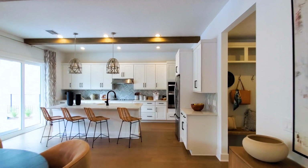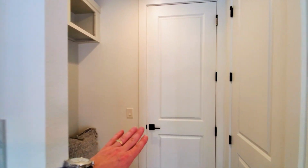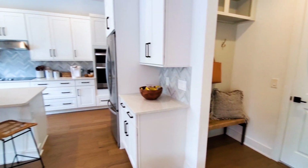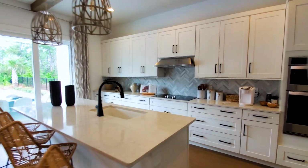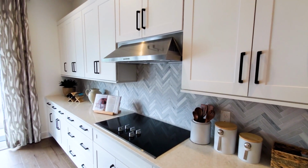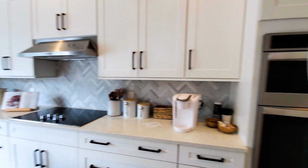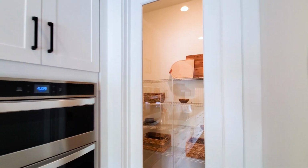Love that railing. This is the, what would be the three car garage? It's a sales center. So they have it as a drop zone right here. So you'd come in from the garage and walk right into the kitchen. Gourmet cooktop. I like that matte finish on the slate. Walk-in pantry.